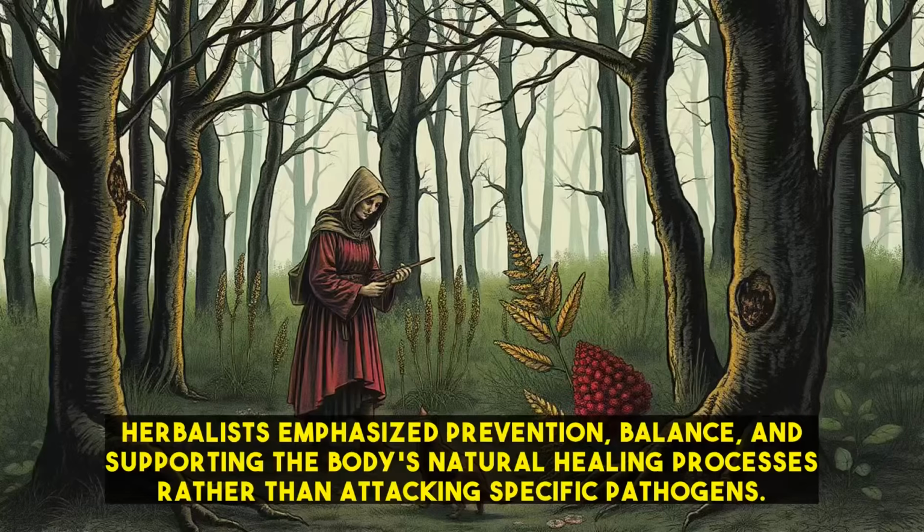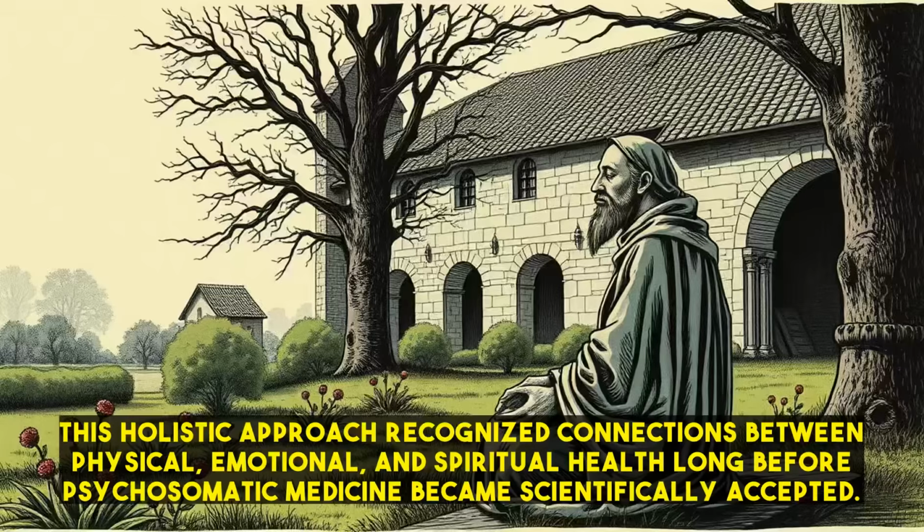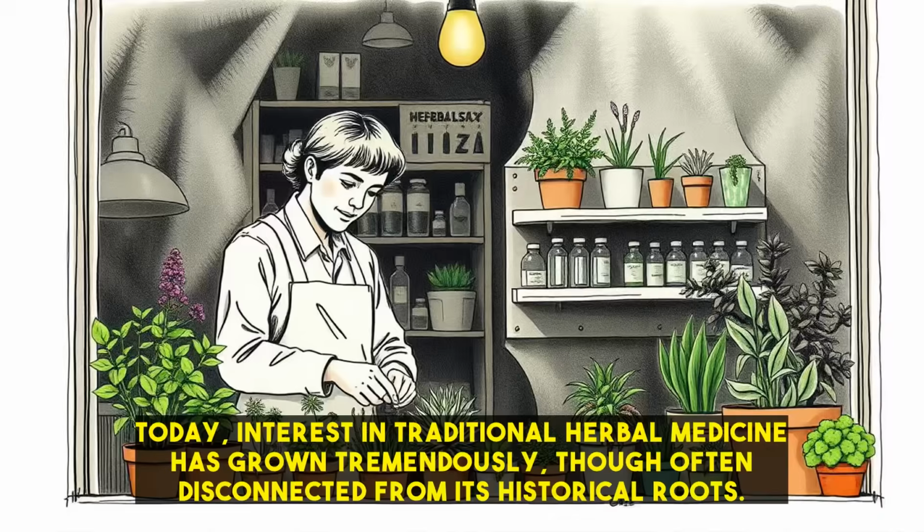Herbalists emphasized prevention, balance, and supporting the body's natural healing processes rather than attacking specific pathogens. Seasonal adjustments to diet and lifestyle were considered essential preventive medicine. This holistic approach recognized connections between physical, emotional, and spiritual health long before psychosomatic medicine became scientifically accepted. Today, interest in traditional herbal medicine has grown tremendously, though often disconnected from its historical roots.